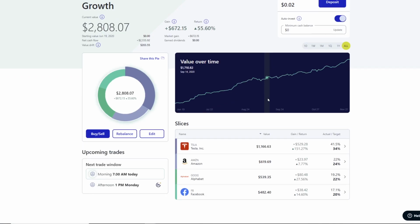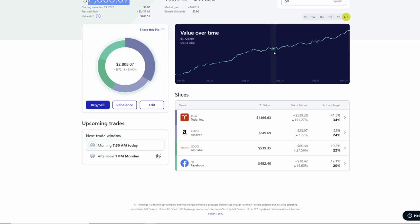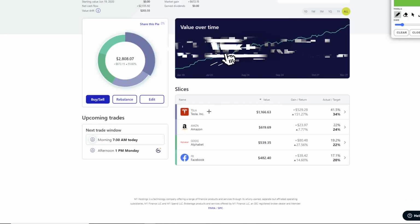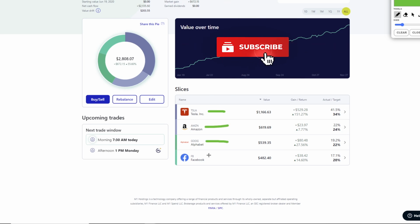So let's go back into this growth here. You can see my total in the growth is $2,808, and we have 4 companies. We got Tesla, which you guys probably might have guessed. We got Amazon, we got Google, and we also have Facebook. So all these companies combined, obviously we see some pretty good growth.